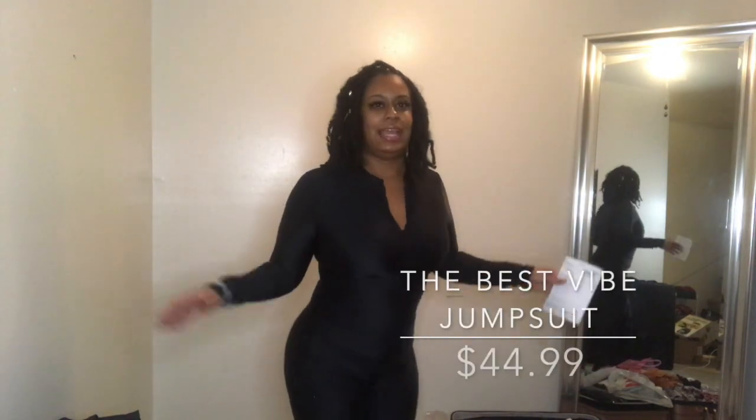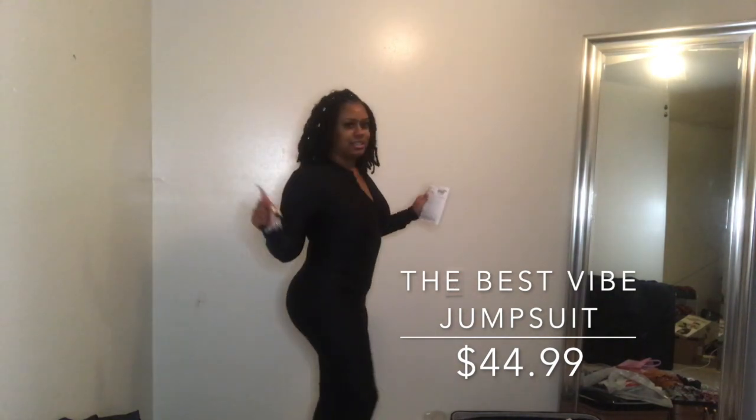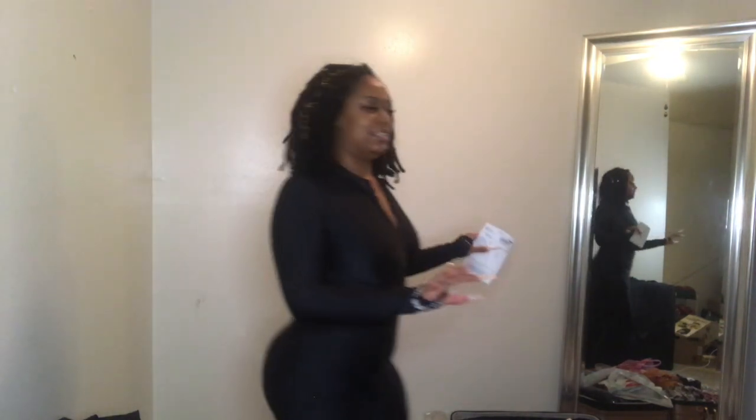Okay, next from Fashion Nova, we have the Best Vibe jumper in the color black and a size medium. I just needed a black jumpsuit with a zipper in the front because I hate the zipper in the back because mine's always ripped. It also got a little hole where you can put your thumb in, like this. This got a good stretch to it. I like this. Super stretchy and comfortable. So yeah, I think I'll keep this one.